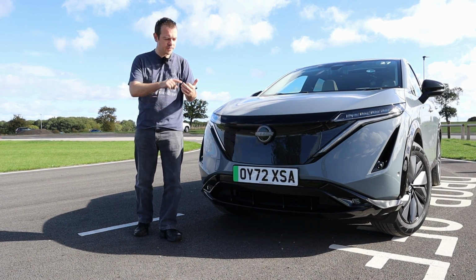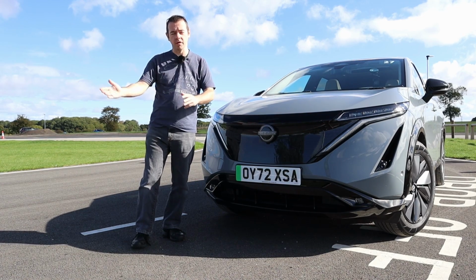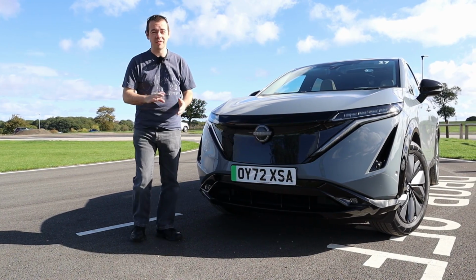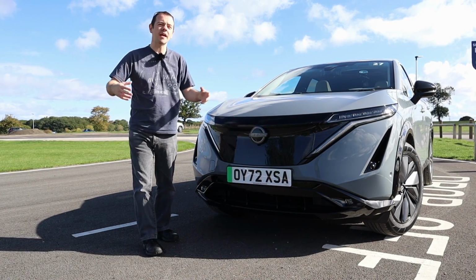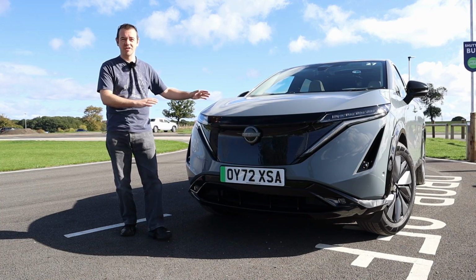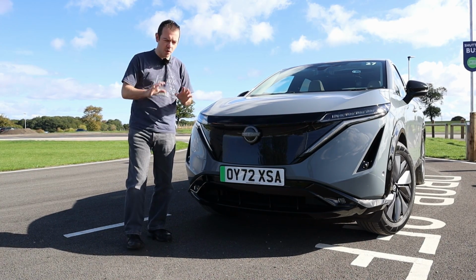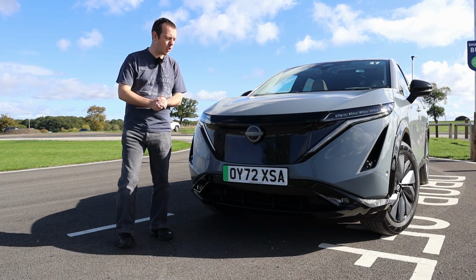The Leaf literally stood for low emission, affordable family vehicle, so Leaf. It's still sold now as the Leaf. It's just very old, the technology is dated, the battery technology, the lack of cooling, all that sort of stuff. It's the same car essentially a decade on. It's a good price, so I'm not having a go at it, but finally we've got a new Nissan electric car, and it's taken them long enough.